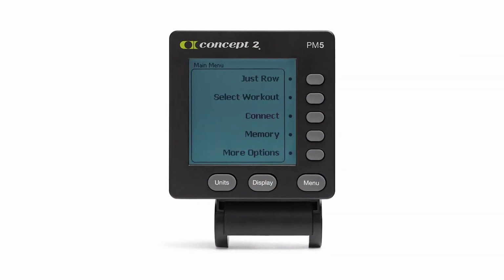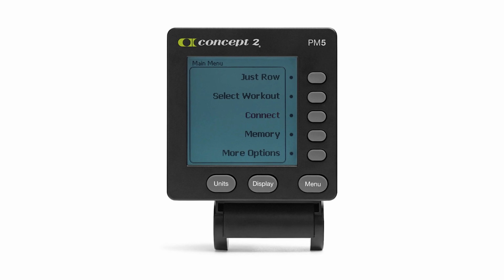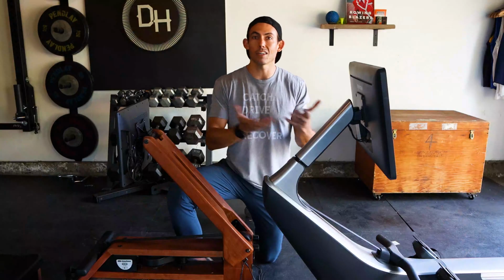You look at the Concept 2 monitor, and it's basically open source. They'll let anybody build something on top of their monitor. It means that there's a lot of competition in the space. The machine is never really going to change unless Concept 2 decides so. So what's happened? Well, other machines have begun to jump into the marketplace to siphon off parts of the market depending on who you are.